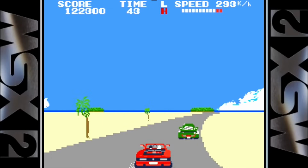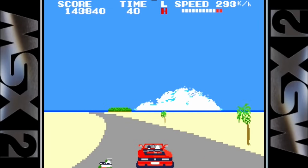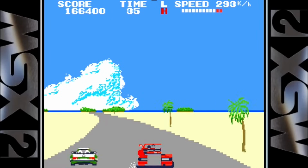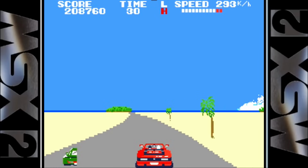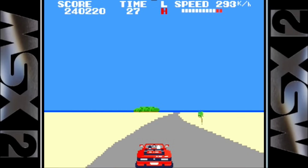A version was released for the MSX2, which I thought turned out pretty good. The graphics are nice and colorful and actually remind me of the Master System version. The scrolling is fairly smooth and we do have some decent tunes playing in the background. The big improvement over the original MSX version though is the playability, as this one is rather fun to play.